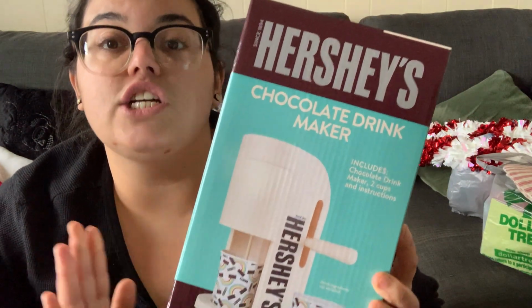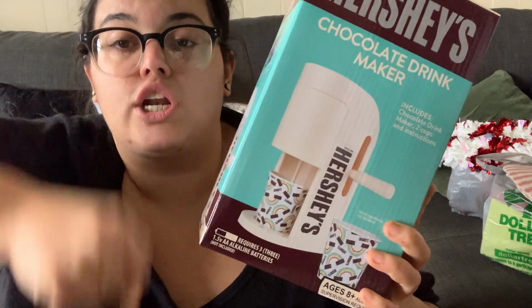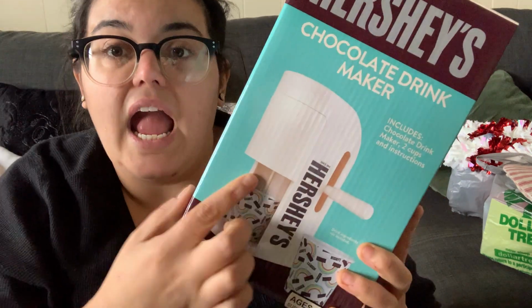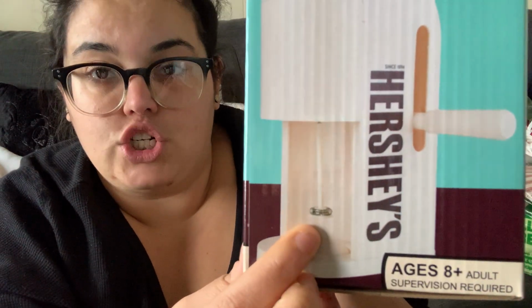My mom knows how much I love hot chocolate. Me and Joe love hot chocolate. We drink it all winter. I make a hot cocoa bar every year and I go all out. So my mom said, you should try this. And it is a Hershey's chocolate drink maker. And basically it has this crank and you're just going to pull that lever up and down. And it makes the stick in here, which just shows a better picture of it.